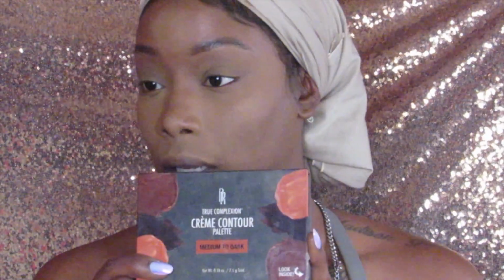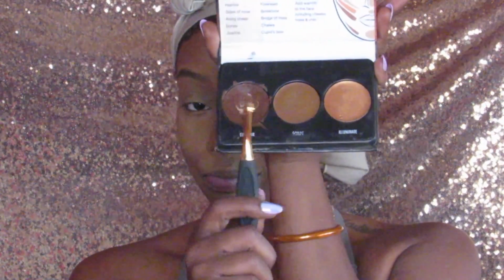So the reason why I don't automatically bake after I set is because I'm not about to have it sitting there for like 5 minutes. You feel me? And I want to take my time to do contour because I like to make sure my face is chiseled. I use this little bad boy to contour, and I'm using my Black Radiance Cream Contour Palette, medium to dark. Contour right here. So we just snatch his face.